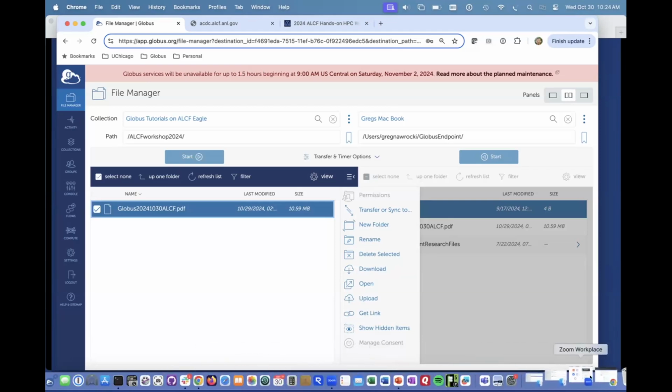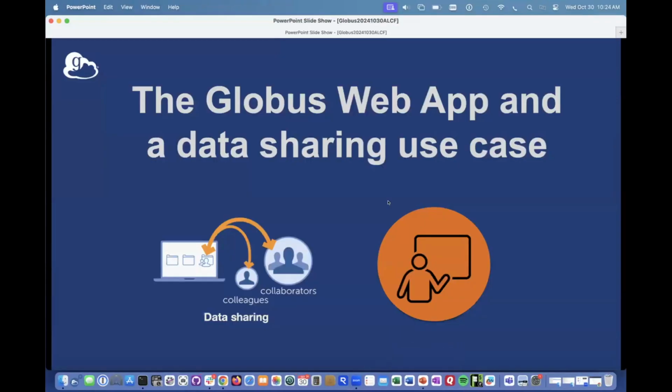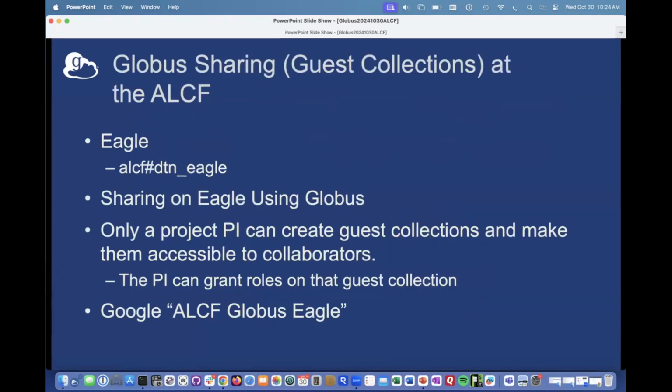Okay, let's jump back to my slides. So there's a simple data sharing use case, which shows you how you can share out with your collaborators. You can organize them in groups and whatnot. And as I mentioned, data sharing at the ALCF is handled through a collection called Eagle. You've got to go to the nice admins at the ALCF, and they can configure a share for you.